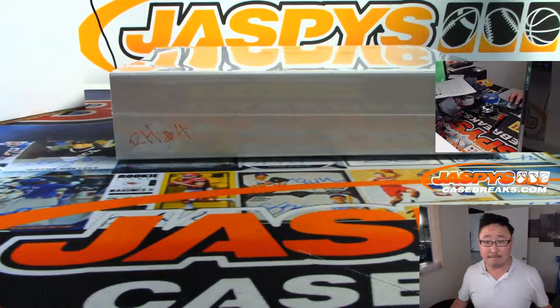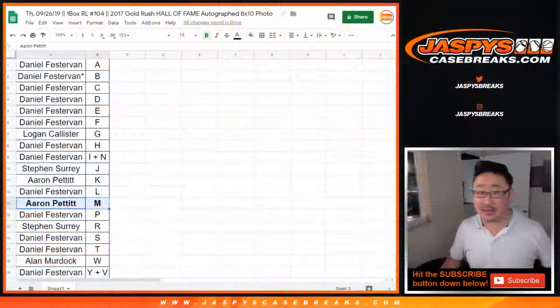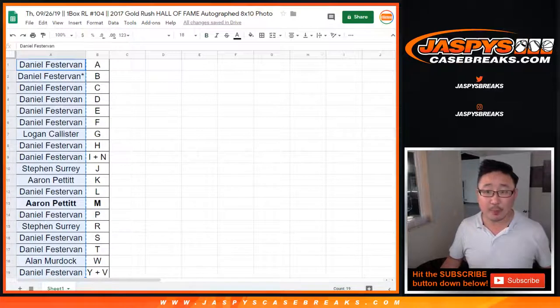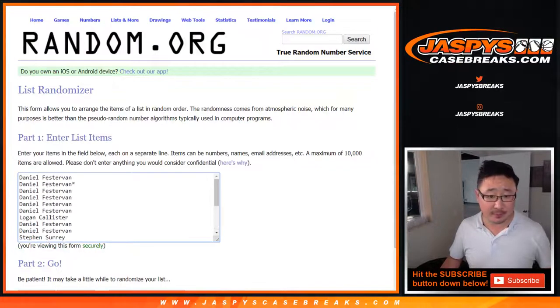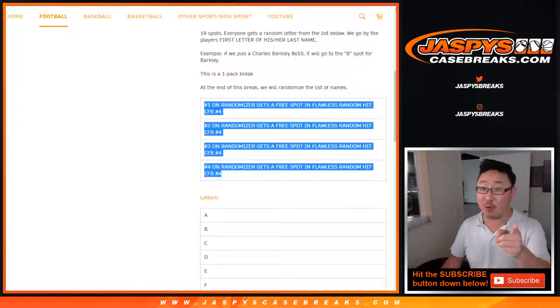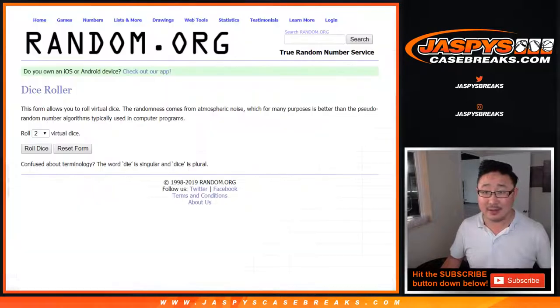And now, let's go back to the list here. Let's get Daniel down to Daniel, and everyone in between. And the four names on top, after the randomizer right there, get a spot in that collegiate football random hit break. That's a good value right there. Nice way to get into the break for a fraction of the price.